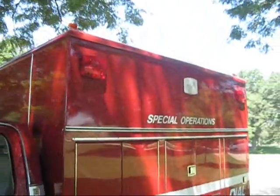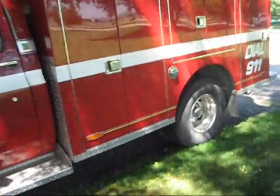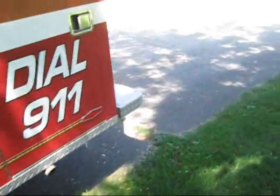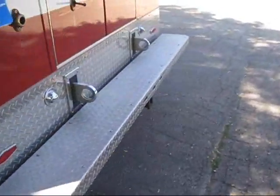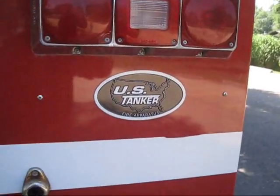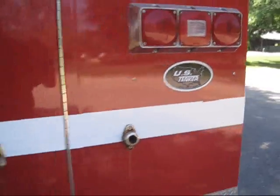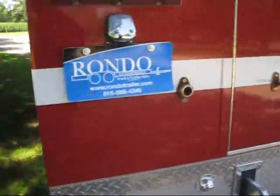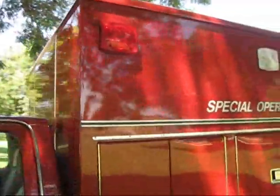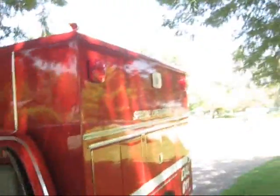And I'm going to show you around, and we're going to open up every compartment. This bed is built by US Tanker, and they specialize in building fire apparatus. And they don't mess around. This is as good as it gets. You get no better than this. You've got this bed. Comes with the corner marker lights up on top, all the way around, amber in front, red in back.